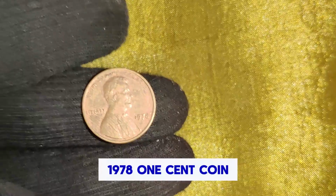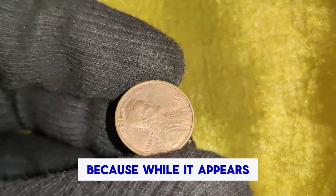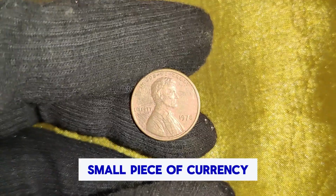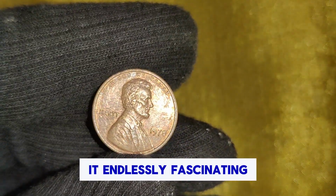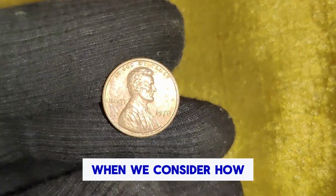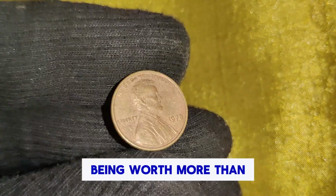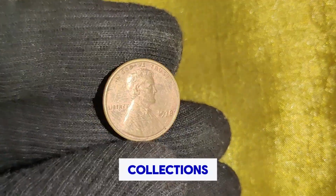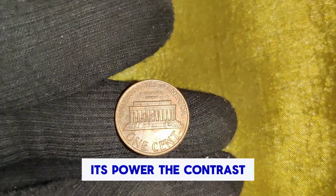The allure of the 1978 1-cent coin continues to grow the deeper one explores its story, because while it appears to be just another small piece of currency, it embodies themes of rarity, history, artistry, and myth that make it endlessly fascinating. When we consider how billions of these pennies were struck, it seems almost absurd to think of one being worth more than entire skyscrapers or priceless art collections, yet this is exactly what gives the legend of the $188 million penny its power.